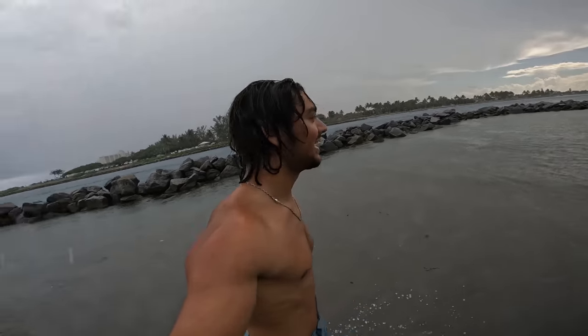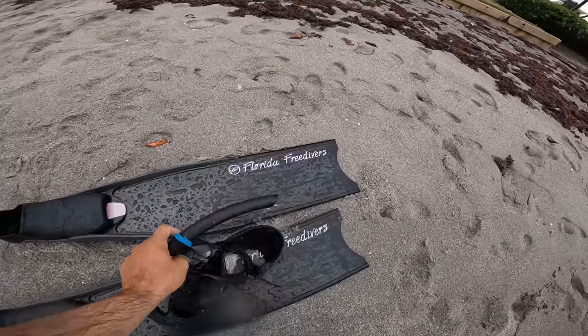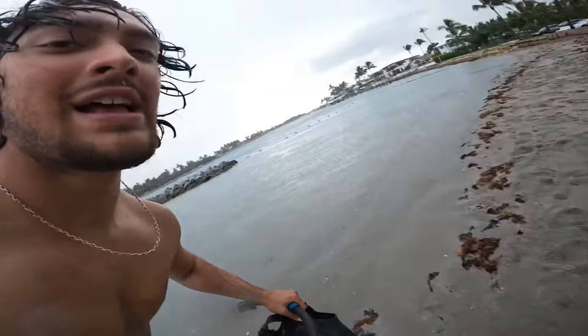Alright, it's raining and it's beautiful out. Annika's in the water. And what better way to spend a rainy, clear summer day in Jupiter than underwater? You have no idea how many snook there are. You guys are going to lose it. Watch this.